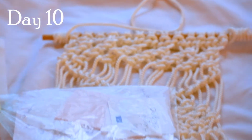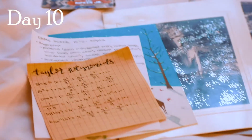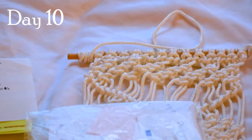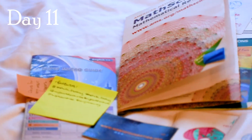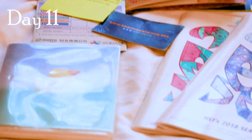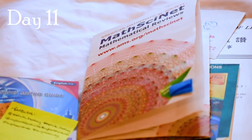I found a bunch of sticky notes, some baseball cards, a macrame piece, and some cards that I was going to use as a craft supply. On day 11, I went through my memory box and found some things that aren't significant to me anymore, such as a photo album, a poster, business card, tickets, stuff like that, most of which I can't show you, so there's that.